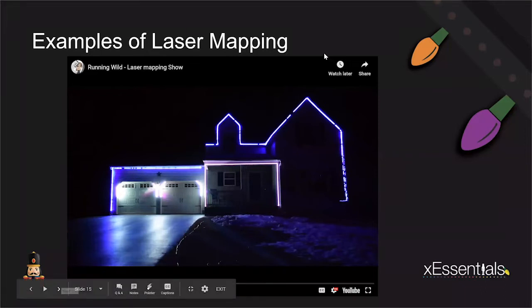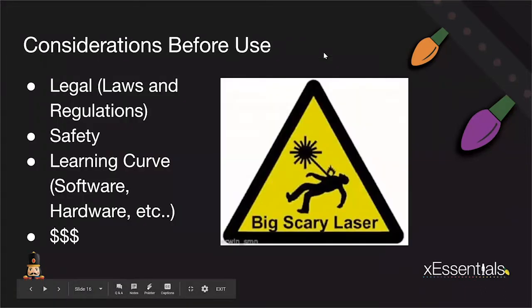All right, so considerations before use. You will have to consider the legal laws and regulations, and I will go over those. Safety. The learning curve, it's new software, new hardware, etc. And then right here, I got some dollar signs for money. It can be a very expensive hobby. It doesn't have to be, though. And here is the picture of the big scary laser.